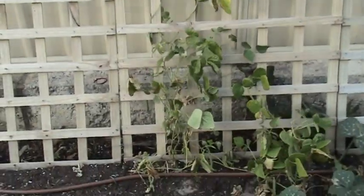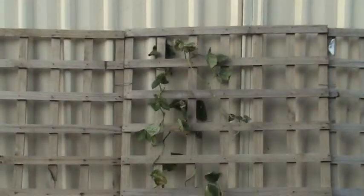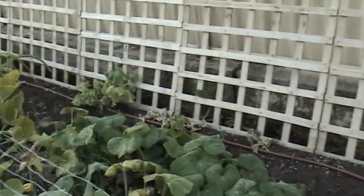And beans, which in summer I will not plant there again, because I didn't think about it, but too much heat coming off that fence right there. But I will leave that trellis up, and I think that will be a very good location to plant beans in for my winter crop, so I'll give that a go.